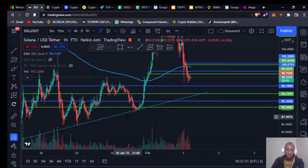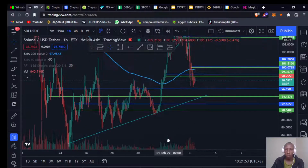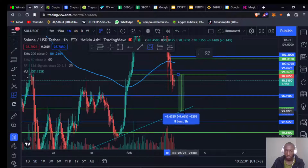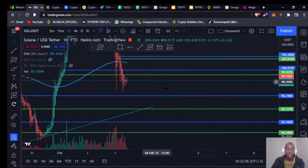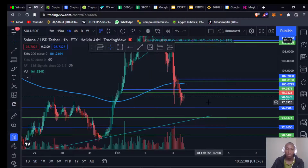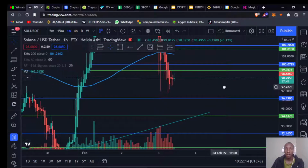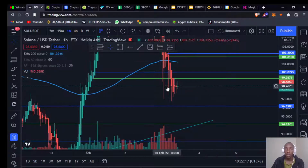So I'm expecting it to come. We have this trend line right here from way down. I'm expecting it to reach here today, so I'll be looking at around 5%, which is not bad. Using leverage, which I use 5 to 10x, at 10x that's around 50%, right? Which is not bad, right? But I have to know the right entry and make sure I'm doing the right thing.